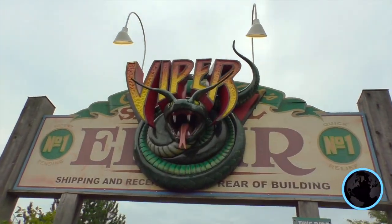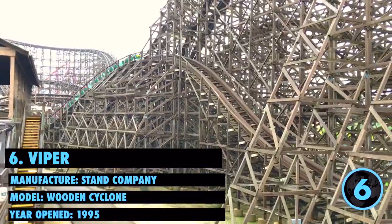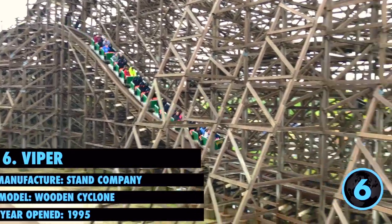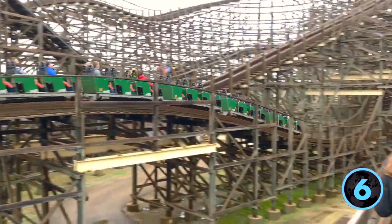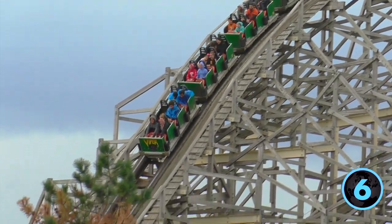On to our number 6, we have Viper. This wooden coaster has the classic Cyclone layout. It stands at 100 feet tall and hits a top speed of 50 miles per hour. This ride has a good amount of airtime, mixed with some great interaction with the structure.